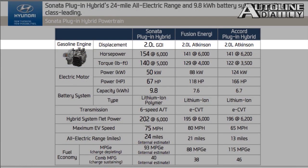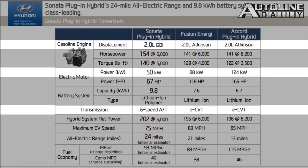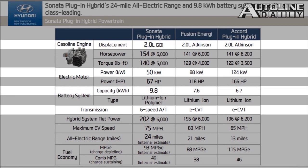Under the hood is a 2-liter direct-injected 4-cylinder engine mated to a 6-speed automatic transmission. A 50-kilowatt electric motor, which takes the place of a torque converter, sits between the two and is fed by a 9.8-kilowatt-hour lithium-ion battery pack.